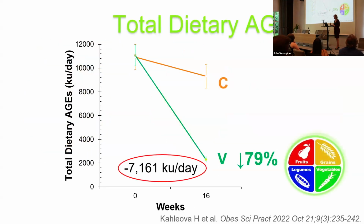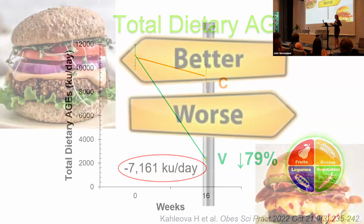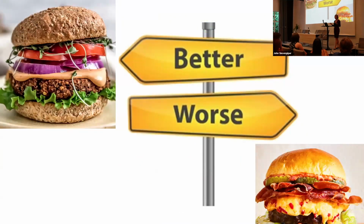So that's a study that I was presenting 2 years ago here, compared with a control group that didn't change their diet at all. On the vegan diet, people reduced their dietary AGEs by 79%. And this decrease in dietary AGEs was also correlated with changes in body weight, even after adjusting for caloric intake. So these findings just clearly suggest that there's some ultra-processed foods that are much worse than others, that we should differentiate better between these.